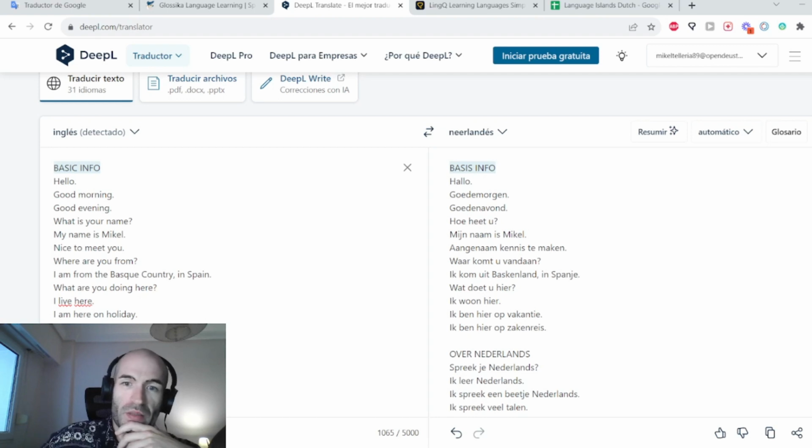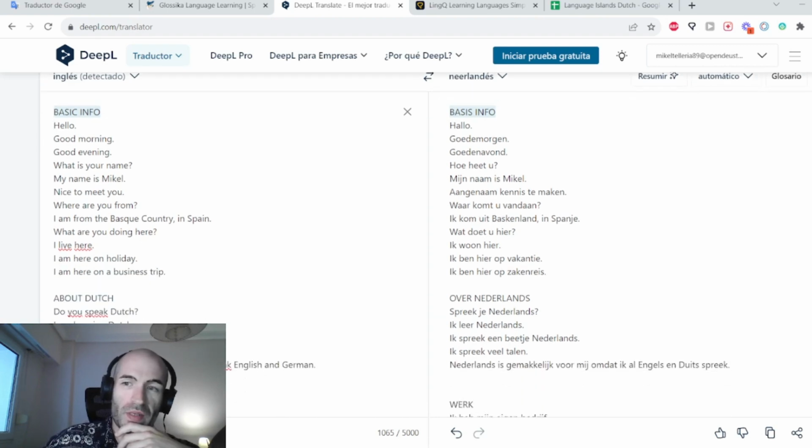But still, you need to do a lot of input. So I read books all the time in Dutch. Once you've read a bunch of books, you'll know a lot of vocabulary, you'll understand. But to speak well, listening, and then these exercises. Language islands, listening and repeating.